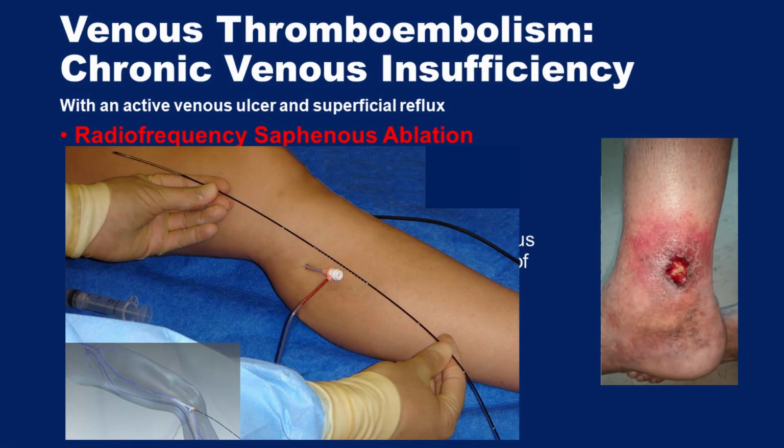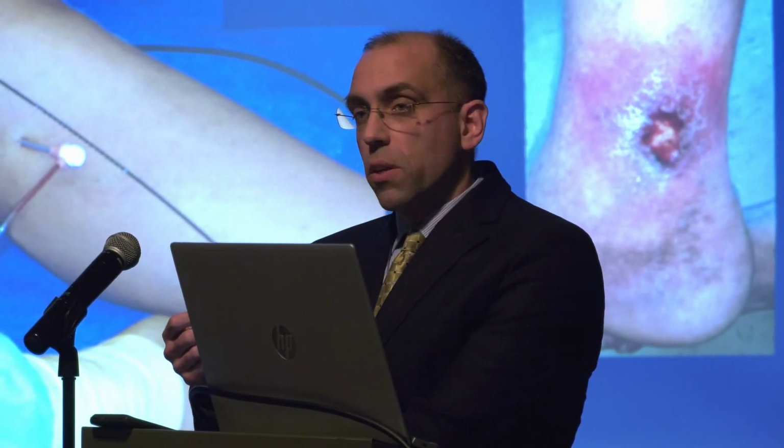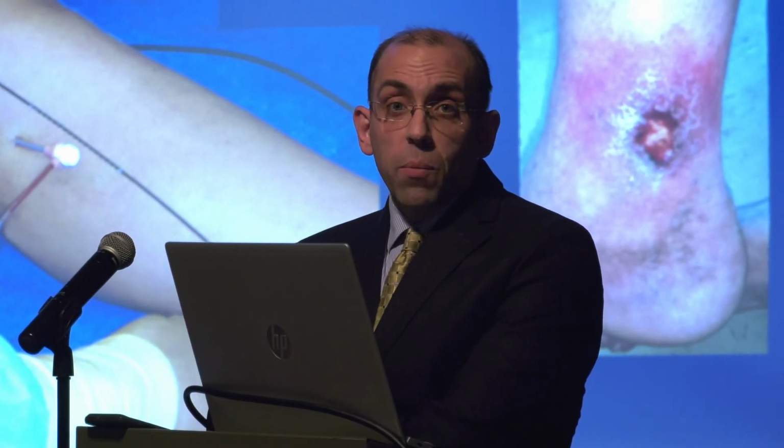This is typically done with a percutaneous Seldinger technique, accessing in the mid-calf. We try not to access it too low to avoid injury to their saphenous nerve. If patients have a saphenous nerve injury, they're very frustrated, and there's really not much that can be done to fix it. Most patients are very comfortable with a little tumescence. Usually moderate sedation or deep sedation is not needed, and the outcomes are usually very good.